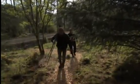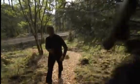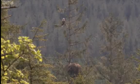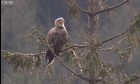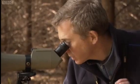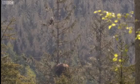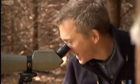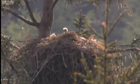Dave tells me that there are 14 nesting pairs on Mull this year, up from 11 last year, which makes it a bumper year for the eagles. God, what a view. Great. Every now and again, a head will jump up. That's the chick. They're about. There he is. Oh, yeah, I can see him. Oh, wow. Have a look through there.